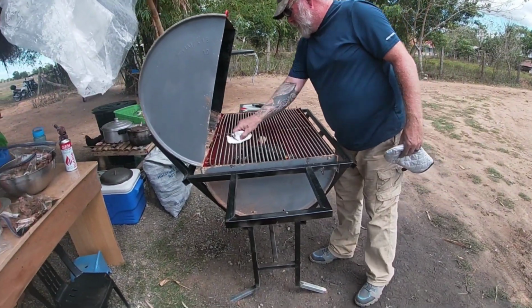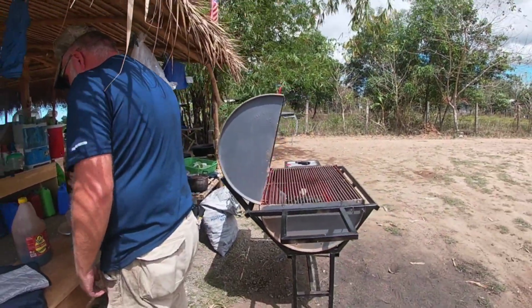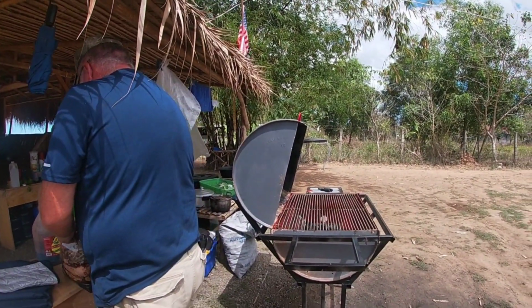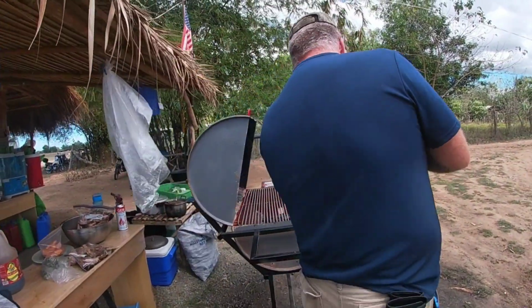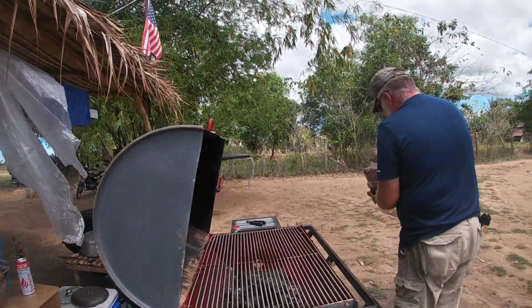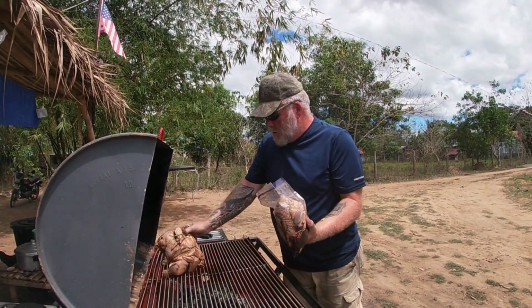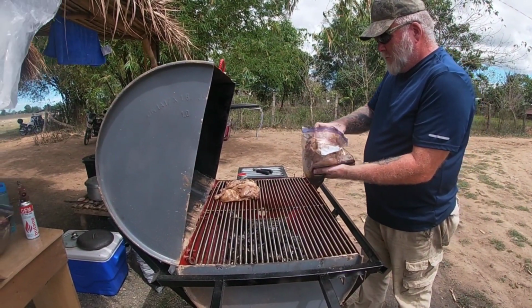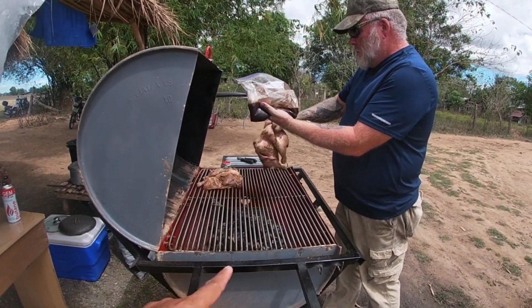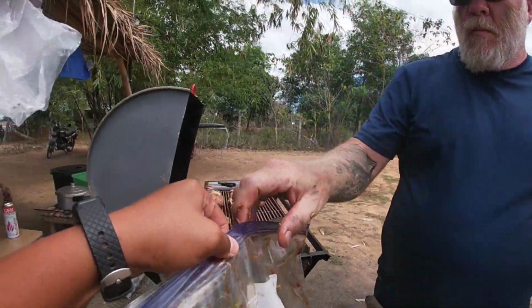So for lunch will be grilled chicken, inasal style. My husband will be in charge of the grill. He's gonna be the grill master for today. So that's the marinated chicken that I made yesterday. It's been sitting in that marinade for a day. So this grill, my husband made it with my brother-in-law. Well, that sausage in too.